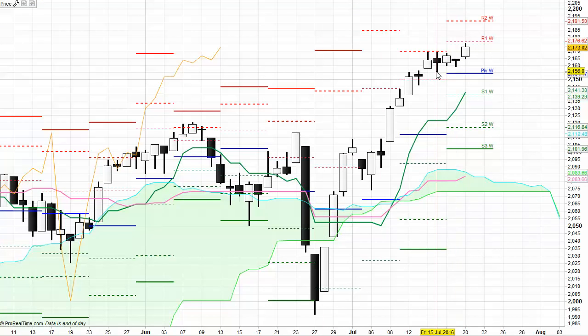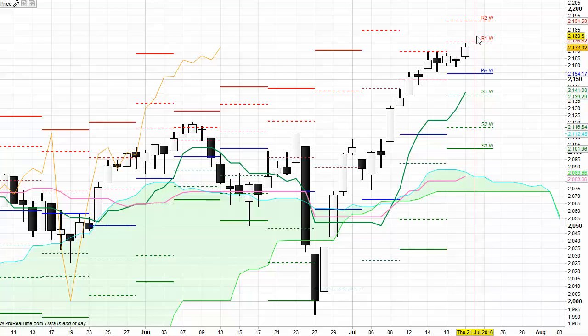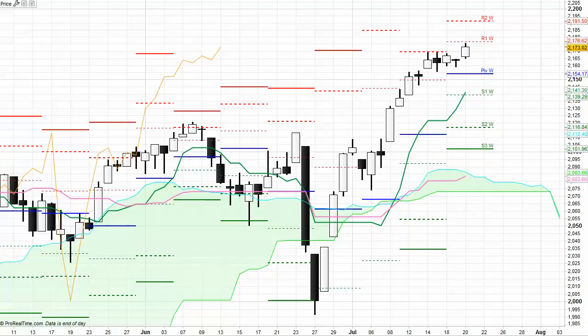Just moving back to the S&P 500 and placing some weekly pivot points on the daily charts, and they do set some fairly good targets. If we look at the previous week, the second pivot point resistance level was reached as a target, and for this week we have tested just to the first level at 2176. Our target, if we do break out to the upside through there, for the next couple of days trading, is 2191 for that second pivot point resistance level on the S&P 500 on the daily charts.